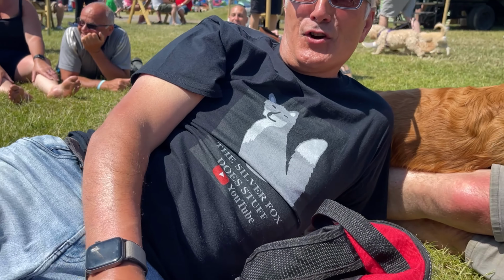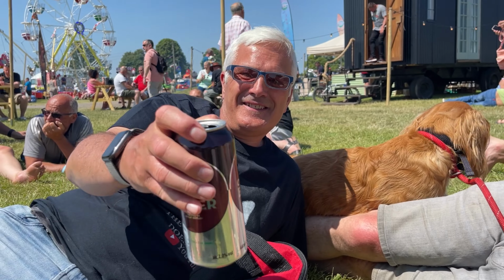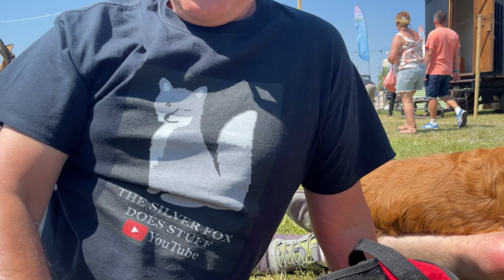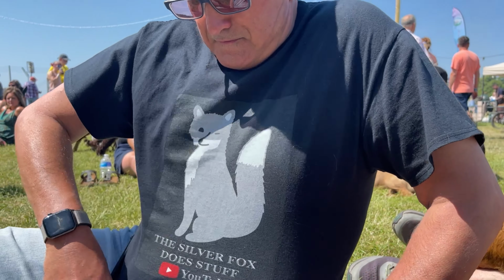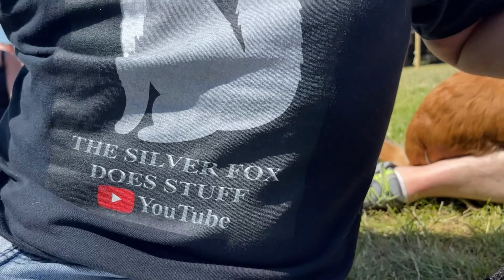Don't get my belly in, for God's sake. Silver Fox is looking a bit chubby. Put it down. I can't breathe in anymore, man.